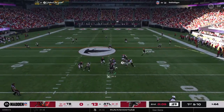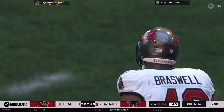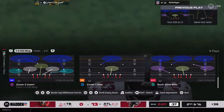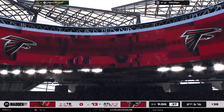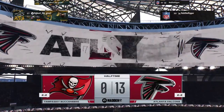Throwing again, Penix. And down he goes. A Buccaneers sack. Time for a break. We've hit halftime. 2 quarters down. 2 still remain. We step aside. This is the NFL on EA Sports.